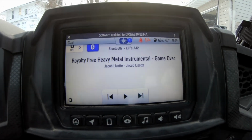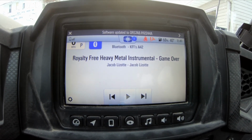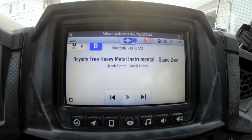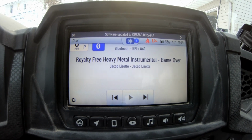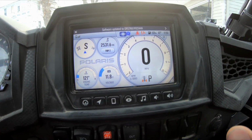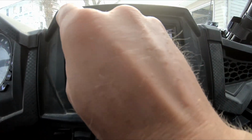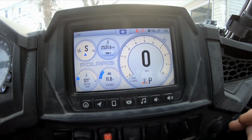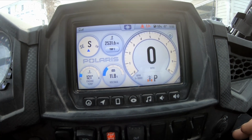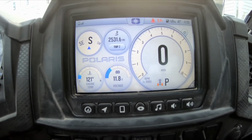Well, it definitely did not sound any better. In fact, it might be even more tinny. So that's a fail. But at least we have our software updated. I'll go through and play with gauges and whatnot, kind of see what else is going on in here. We're going to close that notice on the top. And I guess we'll have to figure out what we can do to improve the audio on this.